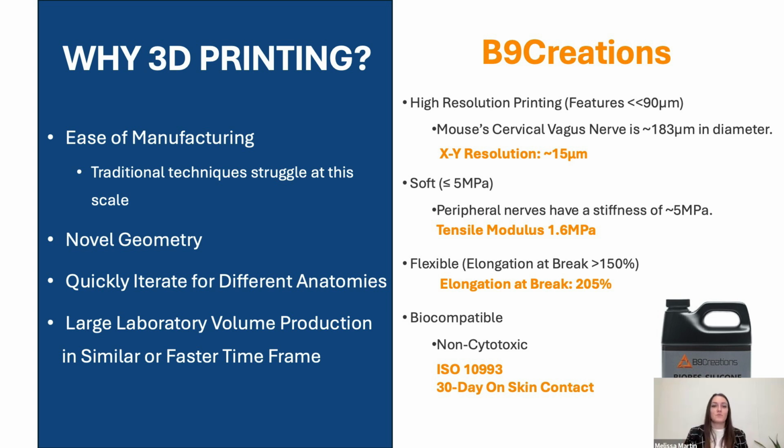Awesome. So you found this incredible resin that was going to work for you, but it wasn't what you found right away. You had some failures and some challenges on the road to finding B9 Creations. So tell us a little bit about when you began this 3D journey for your research. How were other 3D printers falling short? And then tell us about how B9 printers came in and solved those issues.